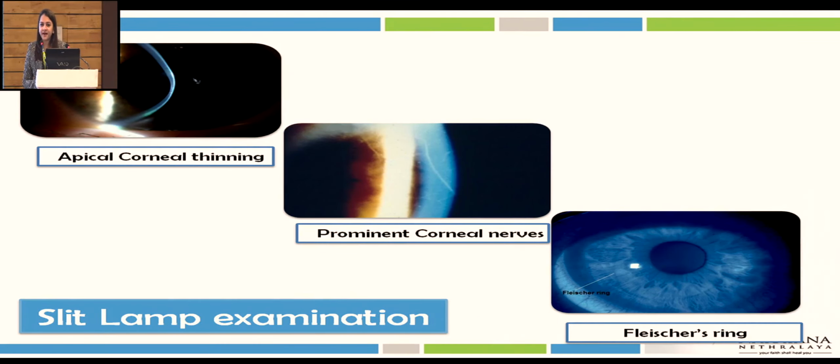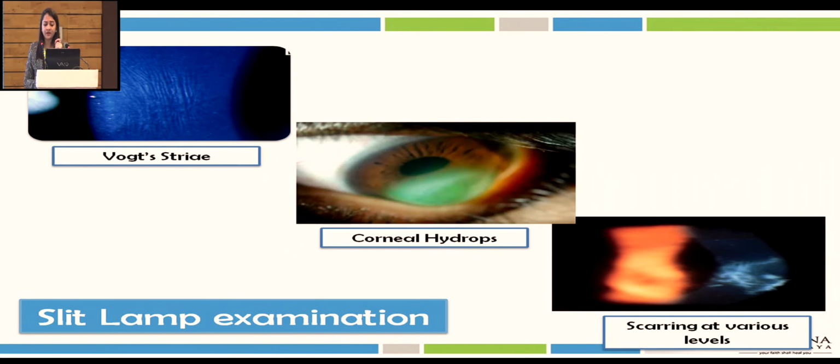If you make a very fine slit and move it across, you can see apical corneal thinning. You can see prominent corneal nerves and Fleischer ring. Fleischer ring is nothing but epithelial iron deposits, which may be at the base of the cone, and it's best seen by cobalt blue filter. Then you can see Vogt striae. Vogt striae are very fine lines.